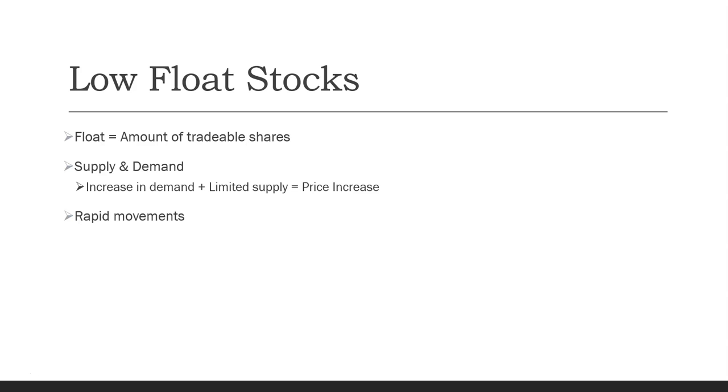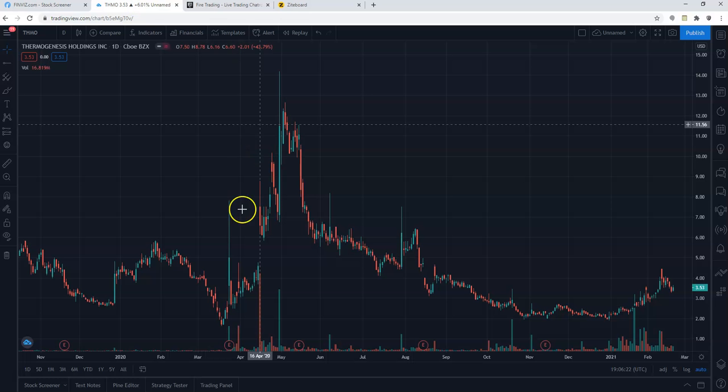So when you have a limited supply and the demand in that stock increases, we tend to get very fast, rapid upside movements. These are the type of stocks that you guys will see go parabolic. We'll see them go from $5 to $50 in a day or two, and get crazy sometimes. I pulled up a good example here of THMO, and this is the type of price action that you'll see with these low float stocks. We get very fast, rapid movements to the upside. Okay, so just to recap, a low float stock is a small amount of shares that the company has provided, and when the demand increases, we tend to get very fast, rapid movements to the upside. Now, let's go over how I like to trade them.